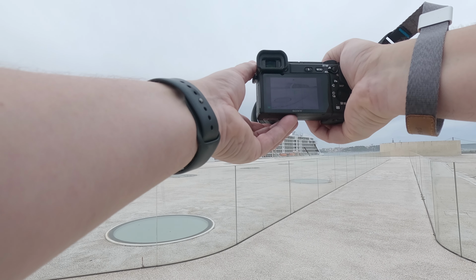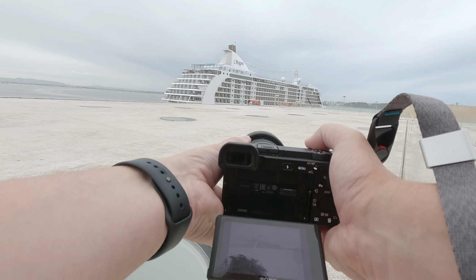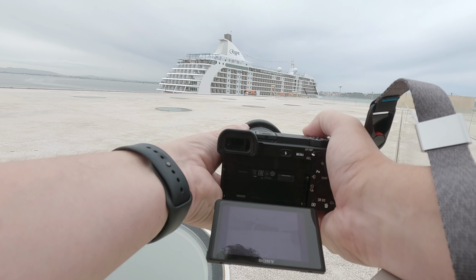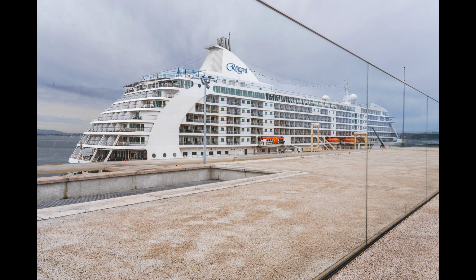Now this place was the ferry terminal where I've been before in a previous video, but never with a zoom lens like this. So I wanted to play around with the shapes, the circles of the glass, the leading lines leading towards the cruise liner there. So this was full of possibilities. I like the leading lines of this glass barrier there. Lots of senses of perspective.